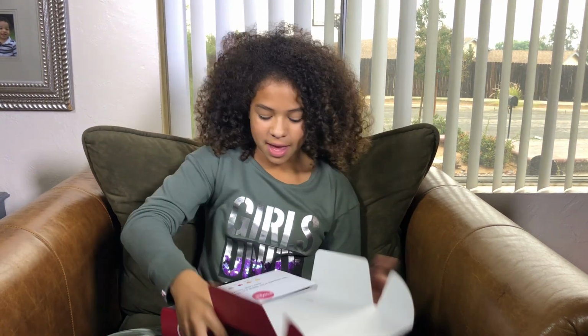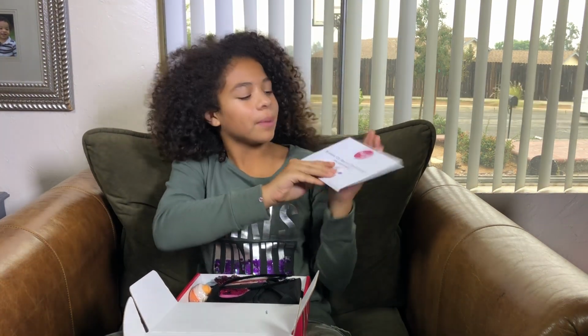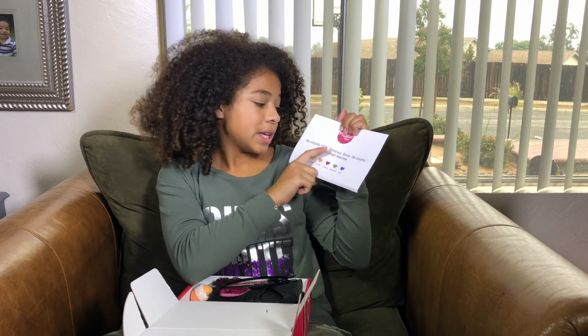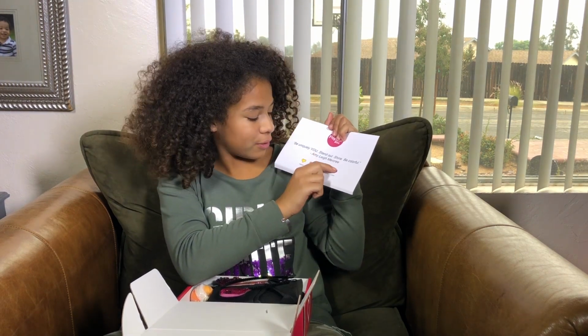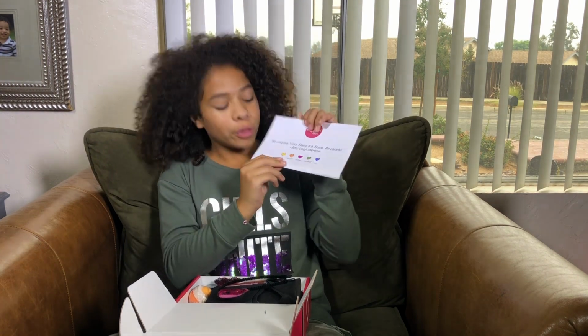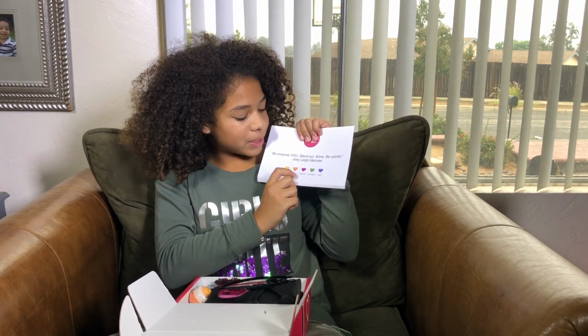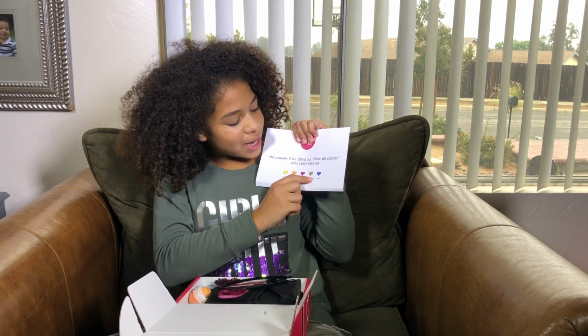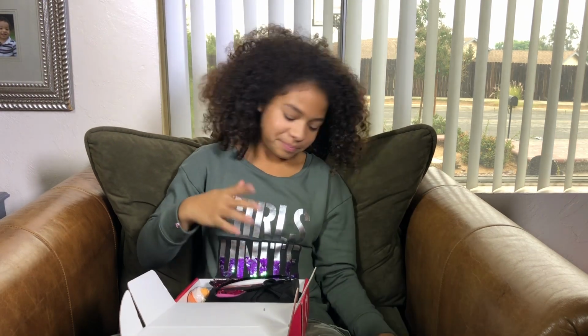Okay. The first thing we have, like always, is the saying for the month. It says, be uniquely you. Stand out, shine, be colorful by Annie Lee McCree. So, it has hearts with a whole bunch of emotions on it. The yellow is happy, the orange is excited, the purple is dreamy, green is motivated, and then blue is calm. And then it has everything that's in the box.